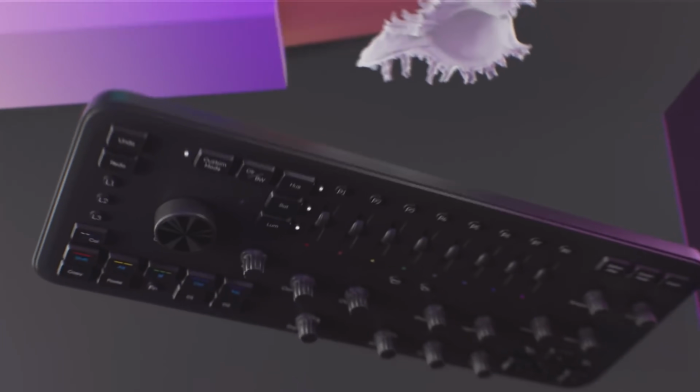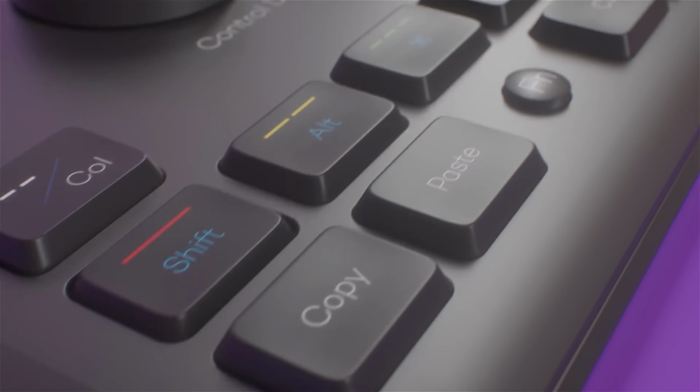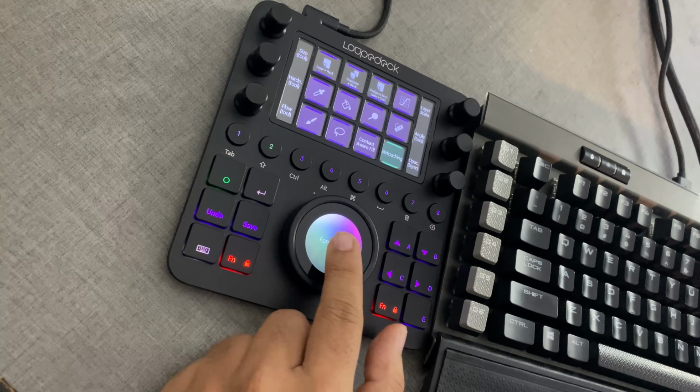Now, Loupedeck has been around for a while. One of the models that really got popular, especially in the last couple of years with photo editors, was the Loupedeck Plus. But this one is different. A fully customizable touchscreen and a navigation knob, which is also a touchscreen that looks like a big smartwatch. It claims to not only make the size way more compact, but also add a plethora of features.